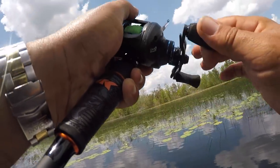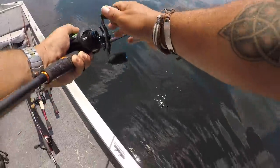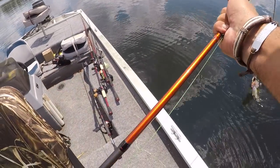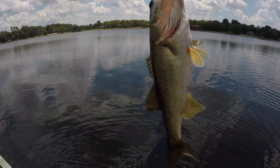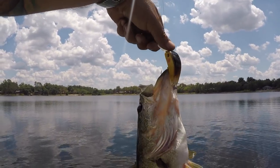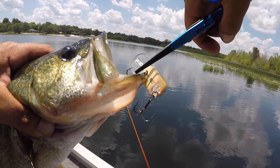Well, that's a fish. That's a nice fish. I thought I was on that piece of grass. We got a decent bass. Oh, stay hooked. That's a nice fish. That's a much better fish. Much better than the first one. Oh, yeah. He's a good one. Woo! Yeah! That's a beauty! Yes! Look at that Australian lure right in the lip. All right, here we go.